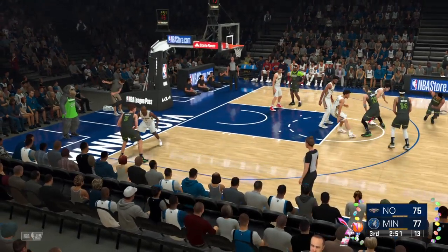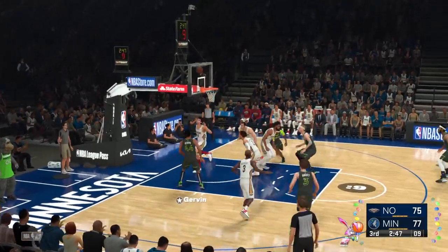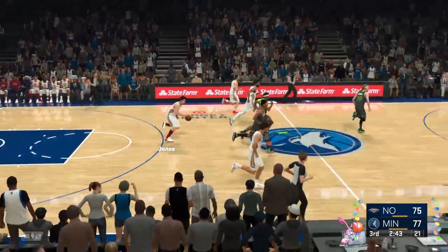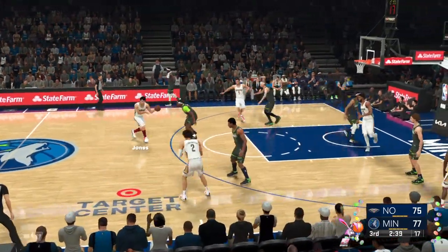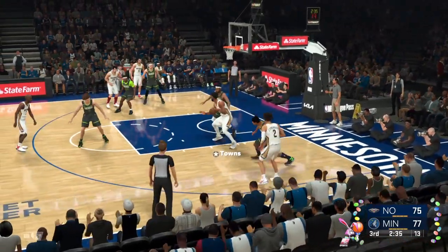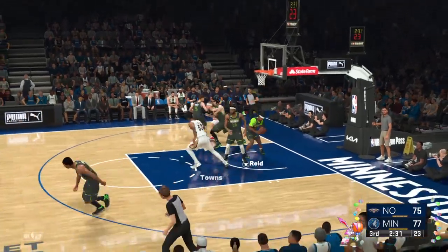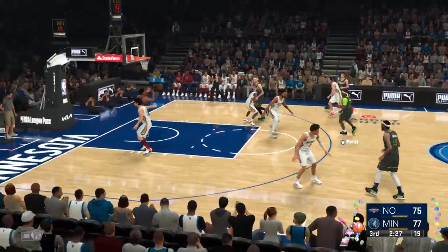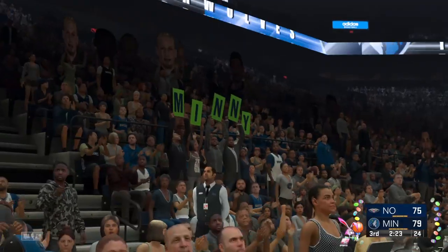Outside Giddey. Pass to Gervin. Unable to get that one. Jones with some nice D. This has been a close game in a lot of ways, but they do have an edge on the boards. Cunningham finds Towns. Over Ingram. That one off the back iron and out. Minnesota in the lead. Reed with it. Towns covering. And he goes strong with the one-handed jam.